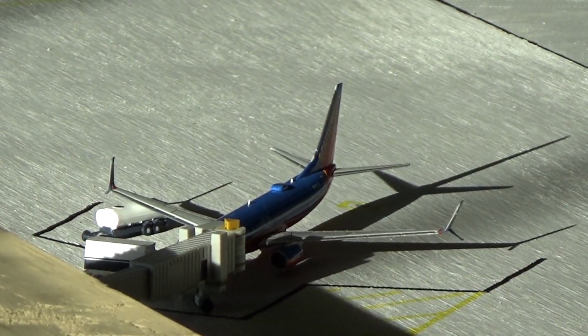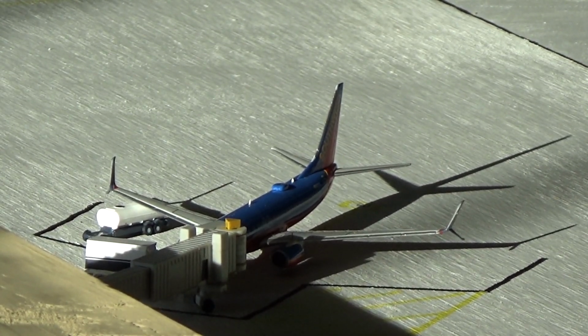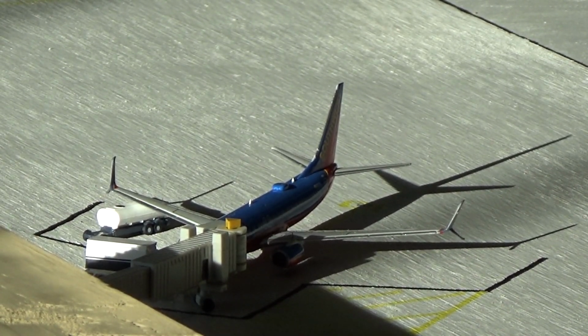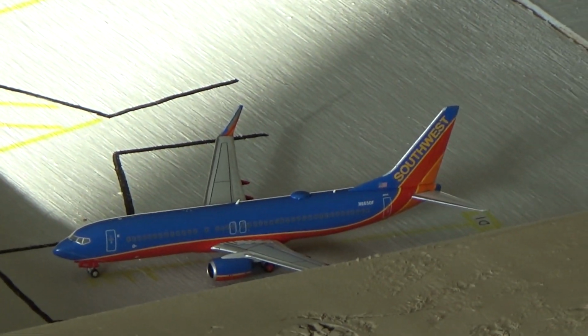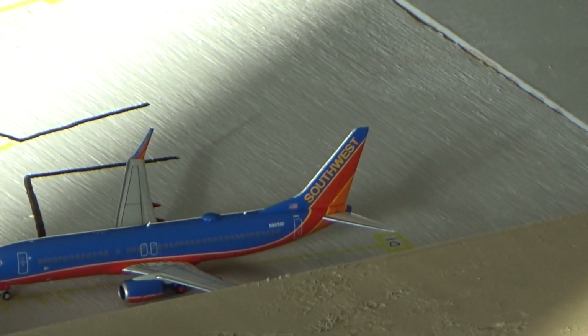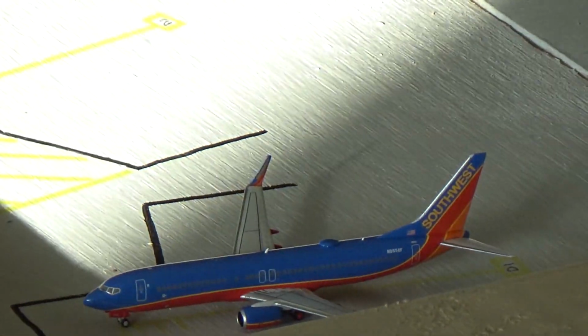My apologies about the awful lighting, but we have another 737-800 in Canyon Blue livery. This guy came in from Denver, and he's going to be heading out to Salt Lake City. And then finally, we have a 737-800. Sorry, I didn't put the camera back on the table for that. Anyways, this guy came in from San Antonio, and he's going to be heading out to Orlando.